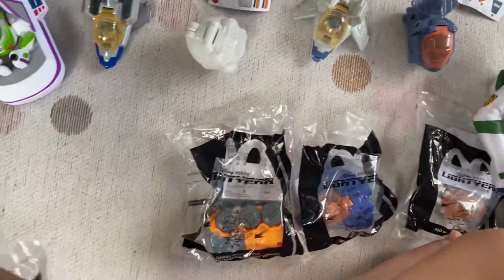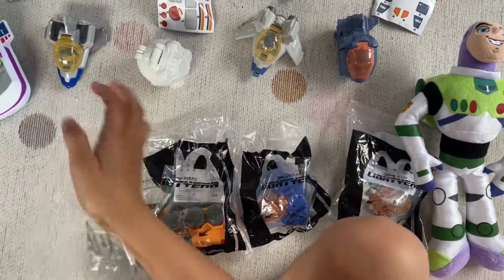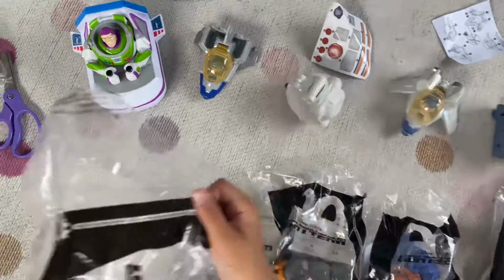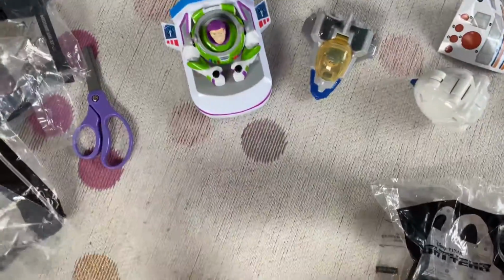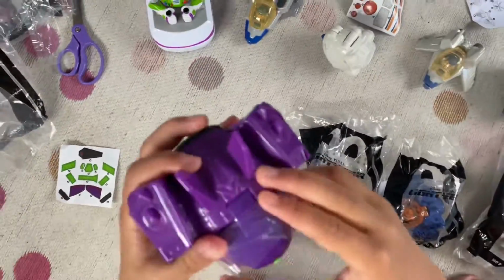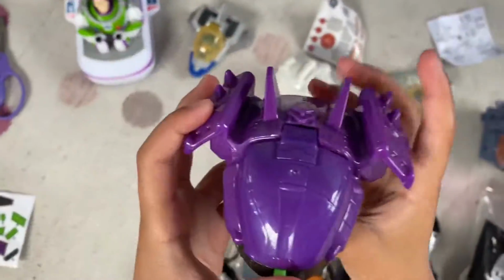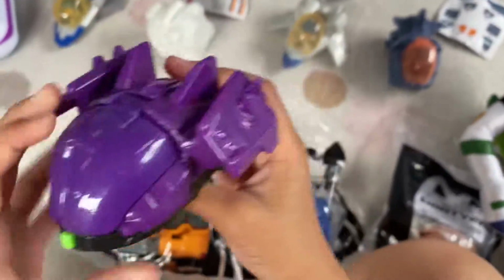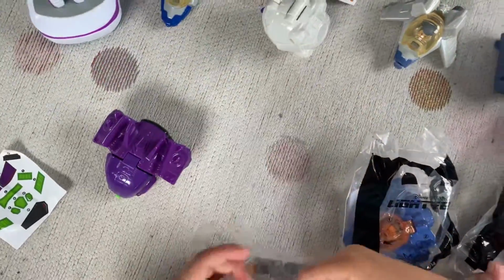And we'll see number five. This one is the villain. Now see the next one. And here it is, the villain. Here's the villain. Woo! Now let's see what is inside. This is the villain. Woo! And here are his stickers.